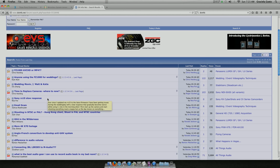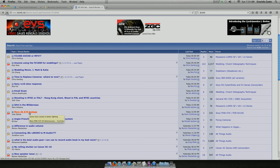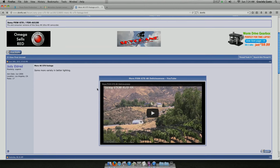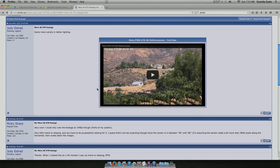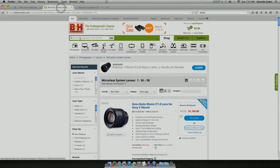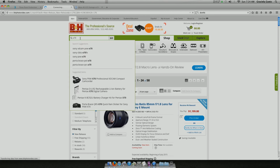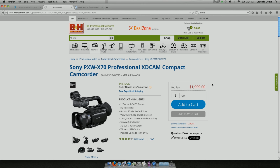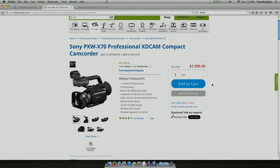And RX10, we talked about that. It's got a built-in lens and it's got the clickless or stepless aperture. It looks like X70 may have gotten 4K turned on. The PMW X70 is a one chip camera from Sony that's got HDSDI out. Last time I checked, the X70 was selling for about $2,000. Let's take a look here and see what. So the X70, right here.